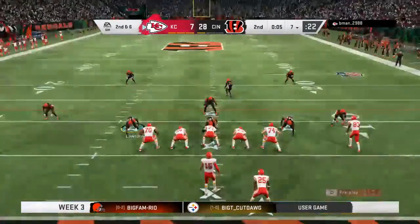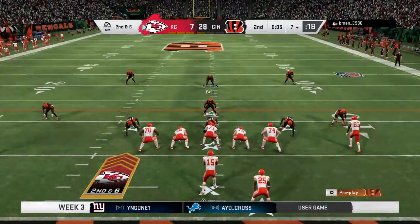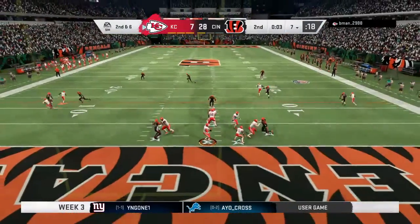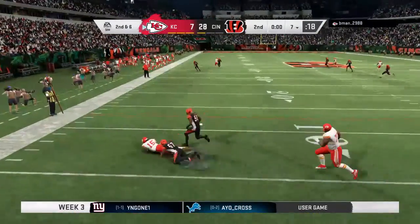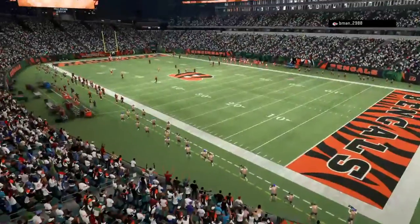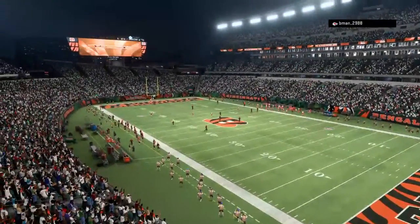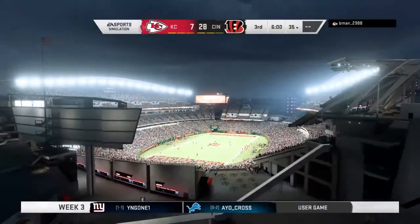And unless this is a quick incompletion, this is likely the last play here of this first half. Final shot before the half from Mahomes. Forced out to his left. He'll try and run it. And this one will be taken up. They'll spot it right at the 7. We have hit halftime. Still 2 more quarters to go. We'll take a timeout. We'll be back after this.